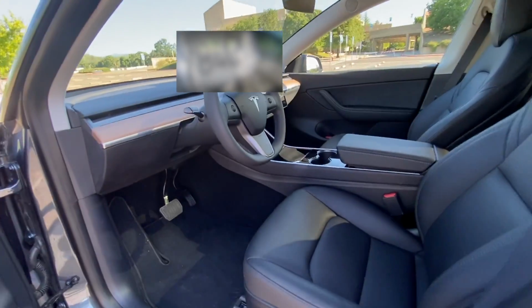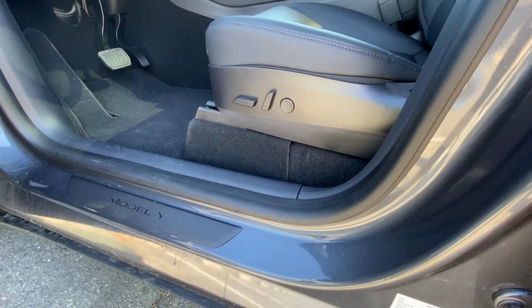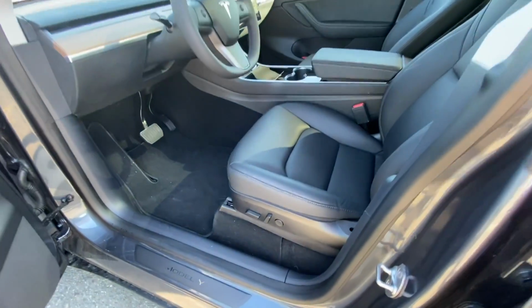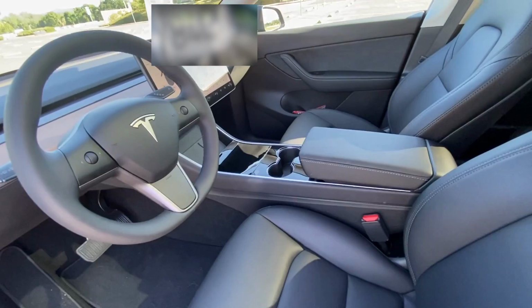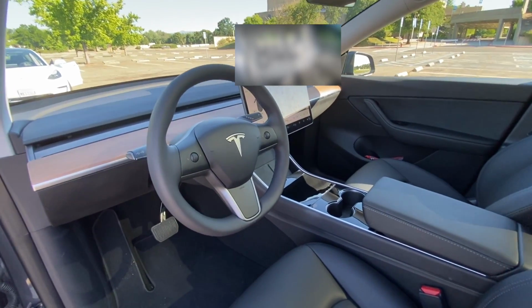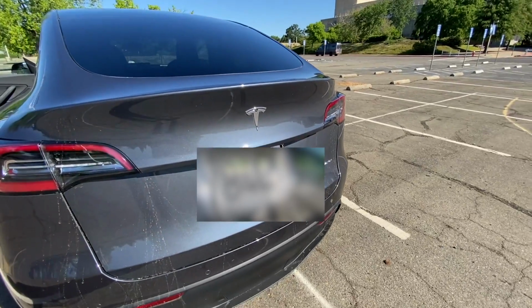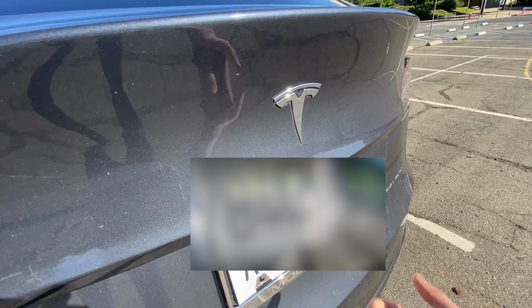And of course, you've seen this in other videos. It's because of that right down there. These seats are sitting up on a platform, giving you a higher perspective. So I'll definitely get that feel once I get in the car. But the center console, the center screen, everything looks, and from what I'm seeing, feels the same as the Model 3.